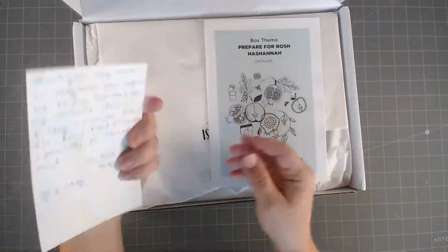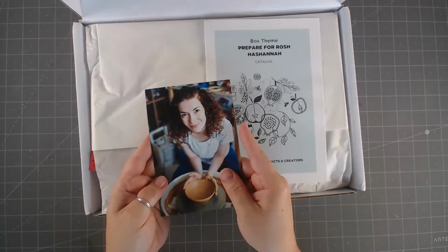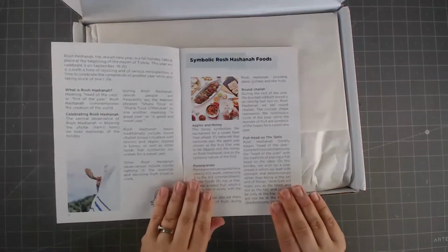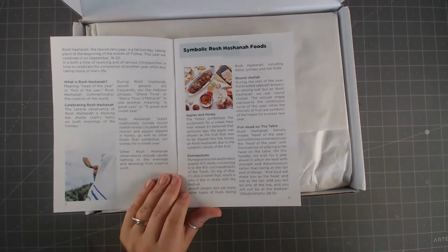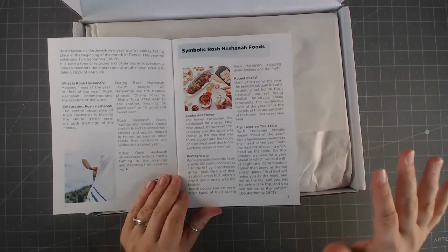So here we go. I gotta thank you so much for helping out. Very nice of the person who made this box. So here we have the major part of the box. So we have all the different stuff. It talks about Rosh haShana, the symbolic foods. And the key thing that I was told about this is the main one is apple and honey. So the apples and honey are a big factor inside this box.